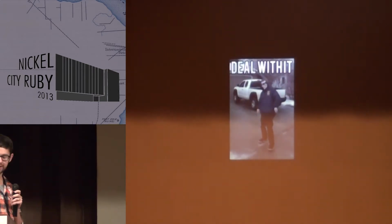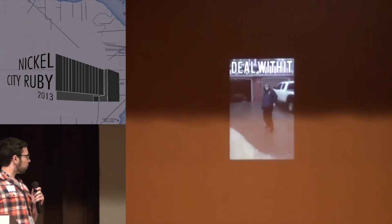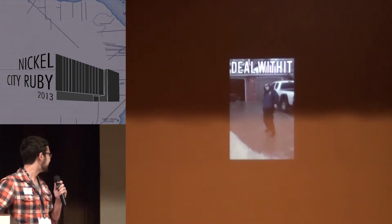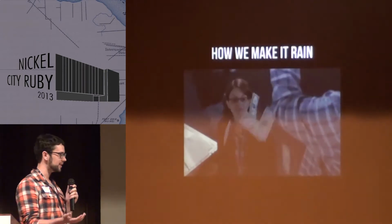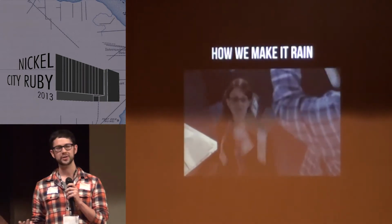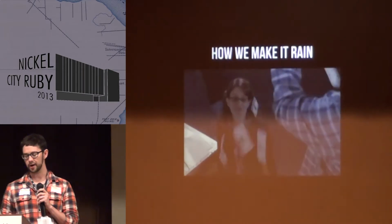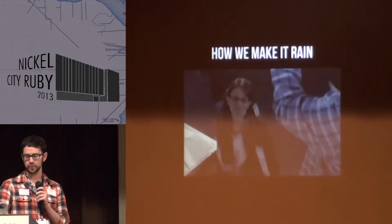Another way I titled this, instead of just calling it Shopify checkout, I wanted to name it How We Make It Rain. So Shopify checkout is the one core piece. Without that, we are a really sad piece of software.